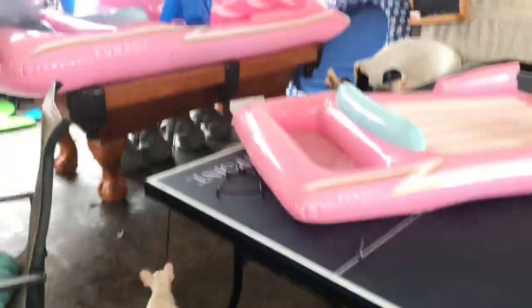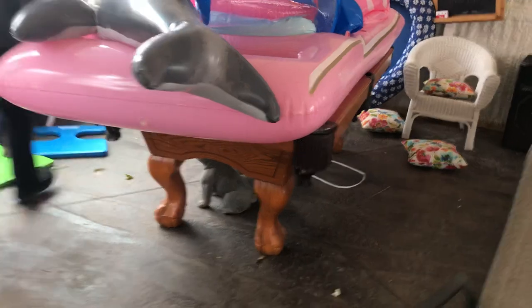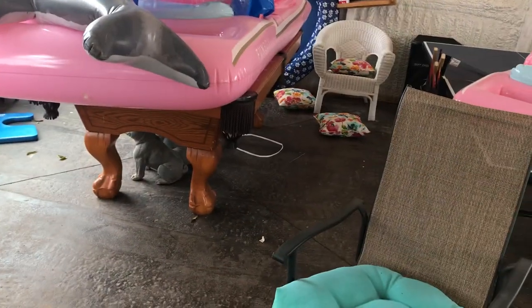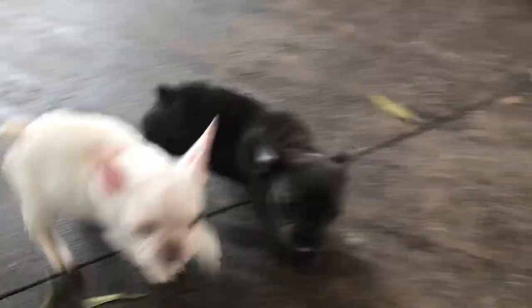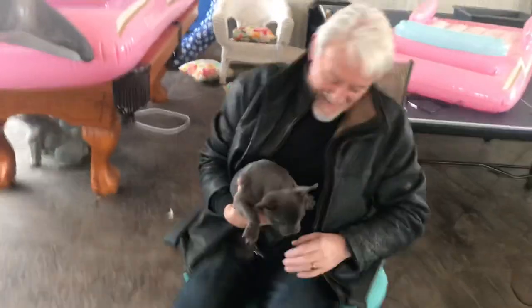All right, so let's just put her back down. Let's grab Dolce. Where are you, Dolce? On the side of the pool table. Oh, to the chair. I'll chase him around here. Come on. Come on. Come on. I gotcha.